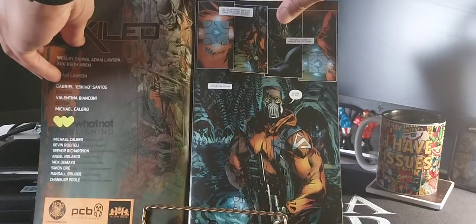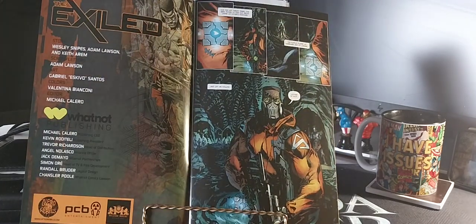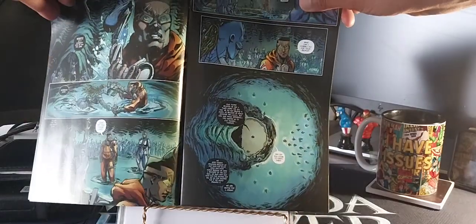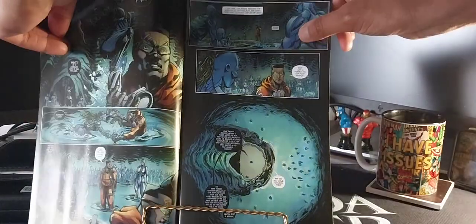Oh wow, look at that. Beautiful artwork there. Wesley Snipes, Adam Lawson, and Keith Aram contributing to this story. That's nice. I love the colors there and the panels. One more, take a look at 2 more pages actually.